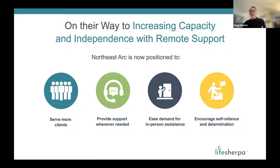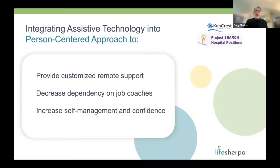So what we're positioning Northeast Arc, and we're working in a number of other organizations, is to answer a couple of key questions with digital technology, which is, can we serve more clients? Can we provide support whenever needed? Can we ease demand for the in-person assistance? And most importantly, can we encourage independence? So that's a big part of what we're doing.